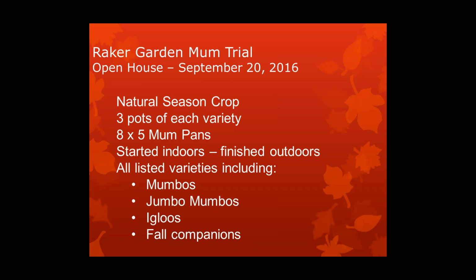We grew all listed varieties. We had all of the Mumbos. Now we're going to play around with some jumbo Mumbos next year. And we'll have igloos, and we're going to do some fall companions for 2016. But we're going to do it again, and we're going to expand on it. So please come on out.